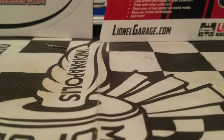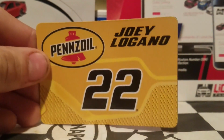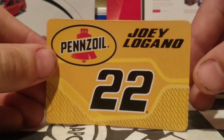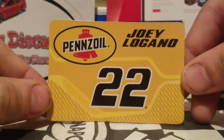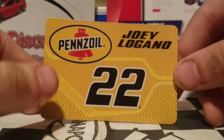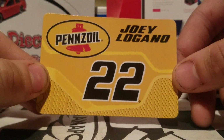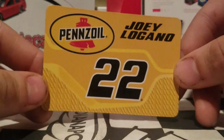But we're going to be looking at the usual stuff, which by that, if you guys don't know, I'm actually going to be looking at the magnet that comes with this, and it is our good friend, the rectangular magnet. So it has made another return for Wave 9, and it's a pretty cool magnet right here. It's basically Joey Logano's paint scheme with the Pennzoil car, so you can see it right there. You got these little tack marks right here, these little diagonal marks, which look really cool.